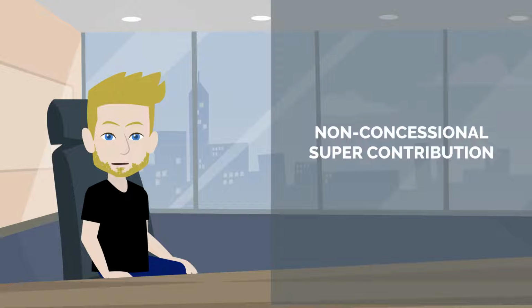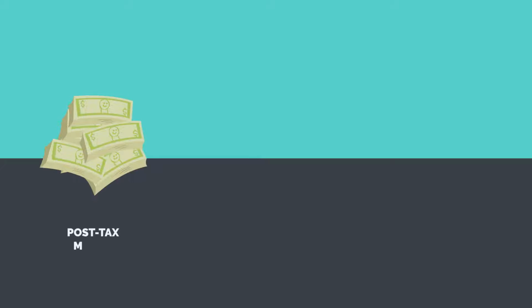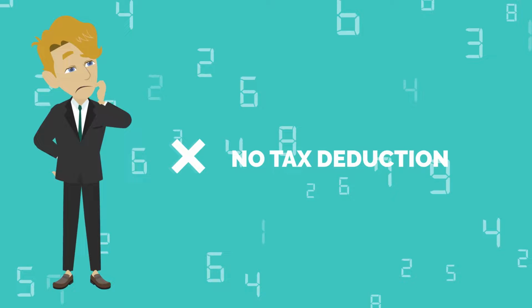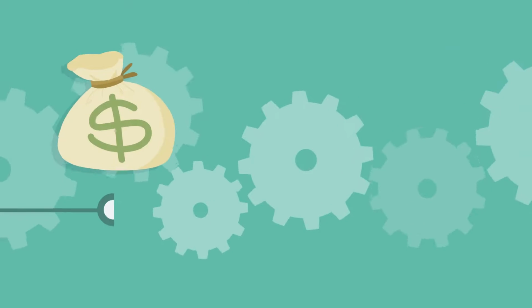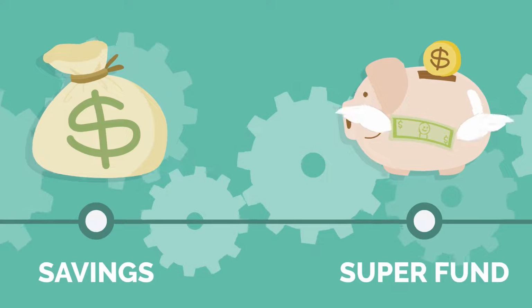A non-concessional superannuation contribution is an after-tax contribution. In other words, you use money which you've already paid tax on, like savings in your bank account, and you contribute it into your super fund. Unlike a concessional contribution, you don't get to claim a tax deduction when making a non-concessional contribution, nor does your super fund pay tax upon entry into the fund. It is basically like taking $1 of your personal savings and transferring the ownership of that dollar into your super.